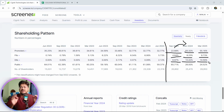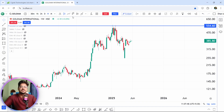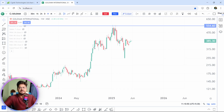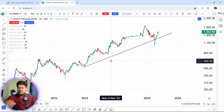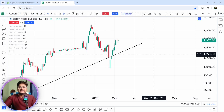So you cannot afford to miss this stock. Keep it in your watch list. Fundamentally it is looking very strong. Now let us go to the price action and see Cigniti Technologies. This is the only stock in the list which is actually showing signs that yes, you could make an entry. Let me explain it to you.